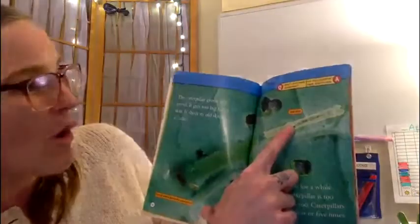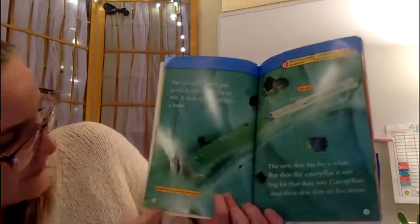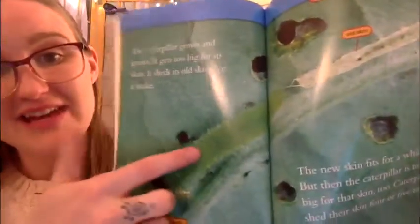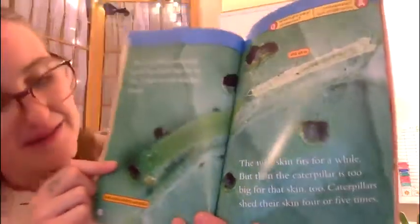Oh, and this is the old skin. And this is a small white butterfly caterpillar. So this is his old skin he's shedding that's much smaller. And then there he is once he's shed that skin, and he looks like he's much bigger than he was. So this is a white butterfly caterpillar. That's what kind that one is.